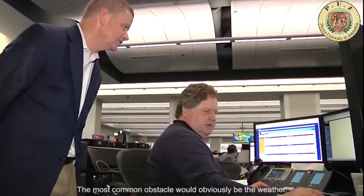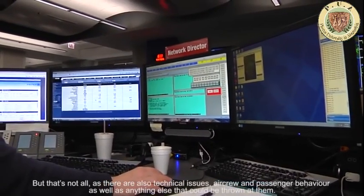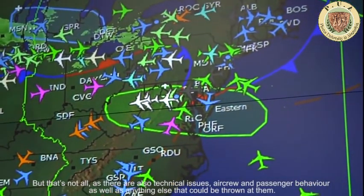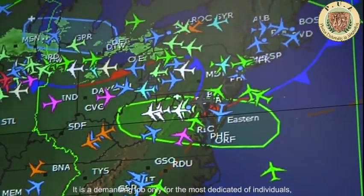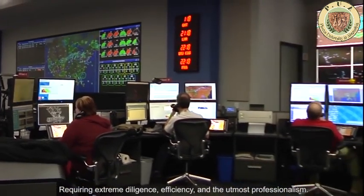The most common obstacle will obviously be the weather, but that's not all, as there are also technical issues, aircrew and passenger behavior, as well as anything else that could be thrown at them. It is a demanding job only for the most dedicated of individuals, requiring extreme diligence, efficiency, and the utmost professionalism.